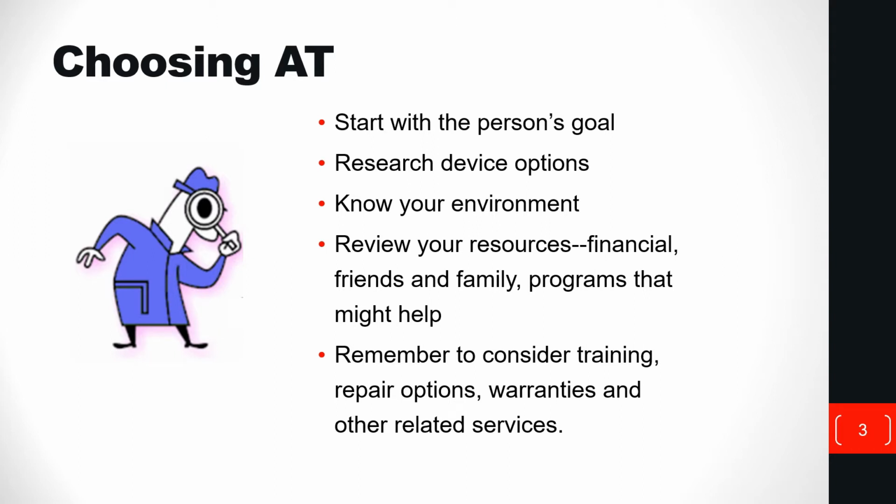Know the environment you're going to be using assistive technology in. Do you have a lot of room? Is it a crowded space? How frequently are you going to be using the item? Is it heavy? Is it easy to hold on to?